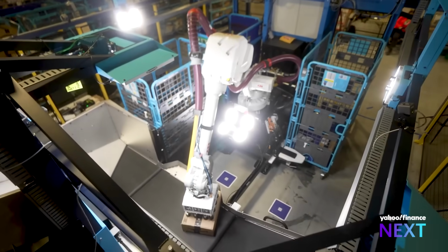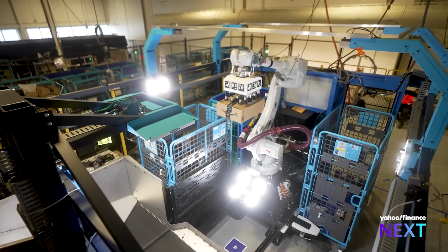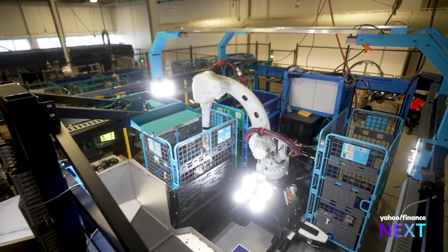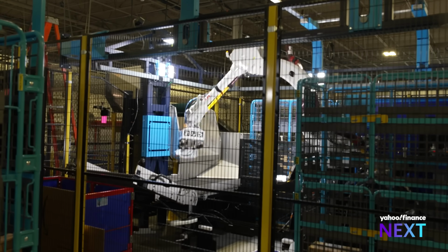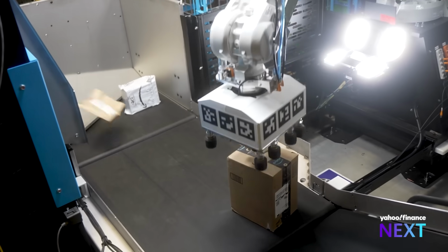One of the most advanced is the AI-driven Cardinal, a towering robotic arm that can identify packages and lift up to 50 pounds. Cardinal will one day operate inside Amazon's shipping docks, the final stop for billions of packages a year. More boxes, out the door faster, potentially leading to increased profits.